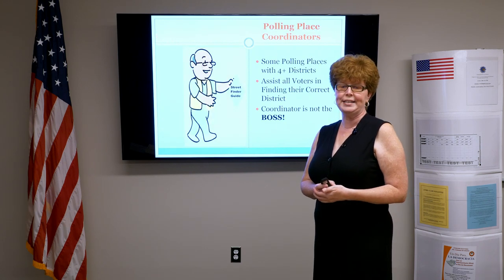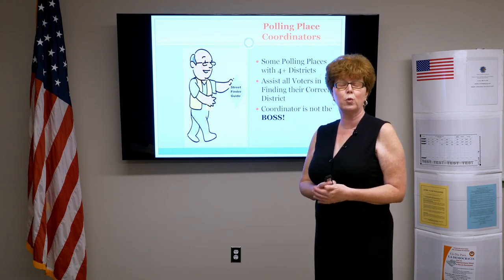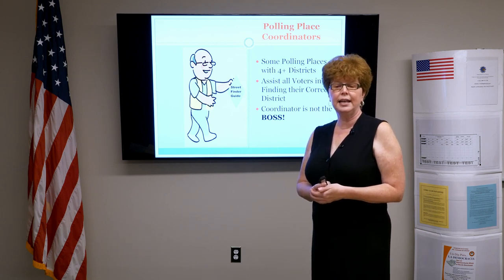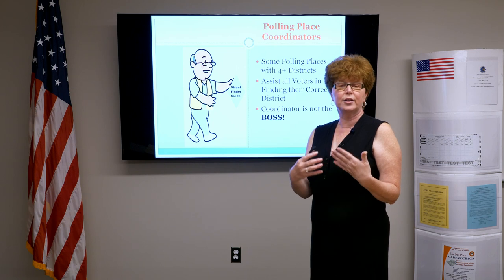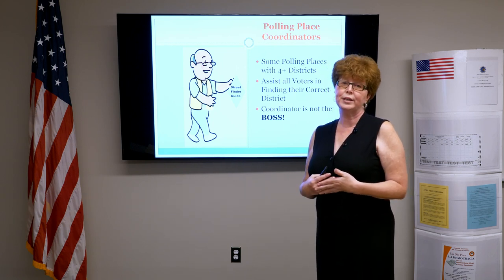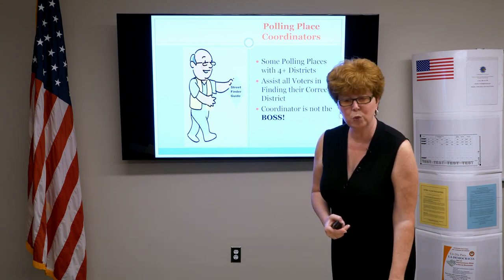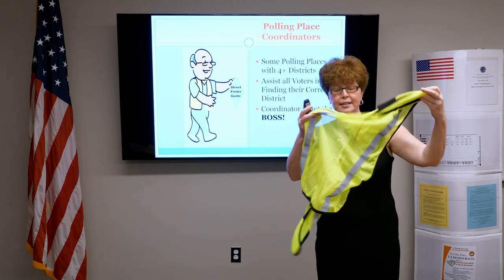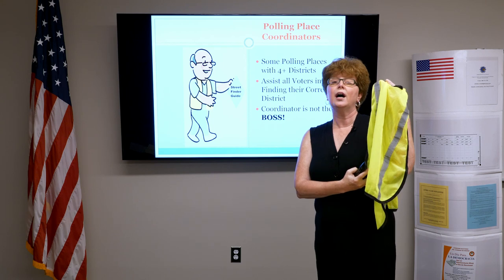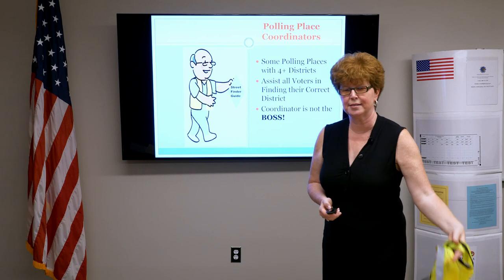The polling place coordinator. Some polling places with four or more districts will have a coordinator assigned to that location. They will assist in finding the correct election district for the voters when they come in. The coordinator is not the boss, but they are an important part of your team. They wear a traffic vest to move the flow of voters to the correct place to be processed.